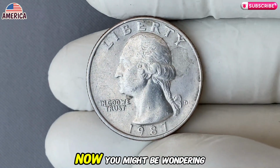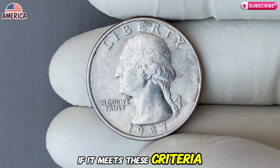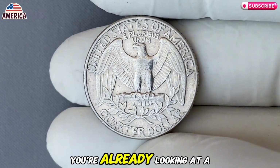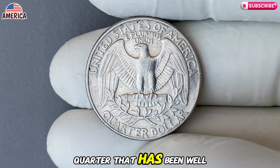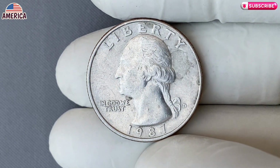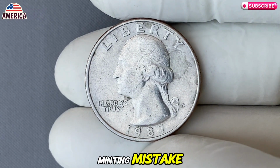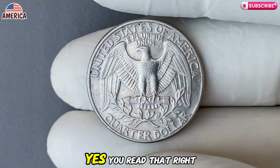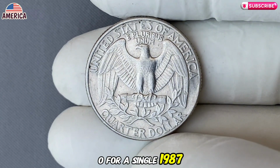Now, you might be wondering just how much a 1987 quarter could be worth if it meets these criteria. If you've got an uncirculated quarter in near-perfect condition, you're already looking at a value higher than just 25 cents. But if you have a quarter that has been well preserved and has a unique error, the value could be astronomical. For the right coin, a pristine, error-free example or one with a rare minting mistake can reach prices as high as $59,000. Yes, you read that right, $59,000 for a single 1987 quarter dollar.